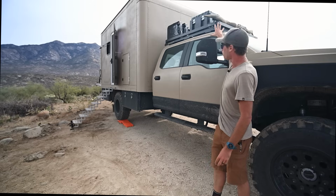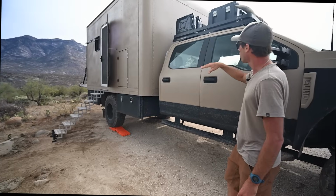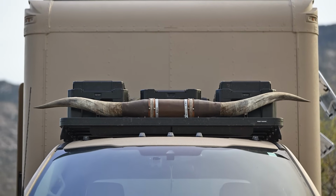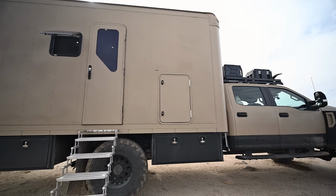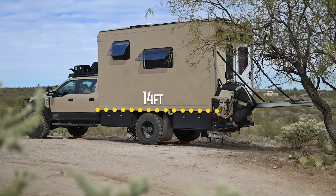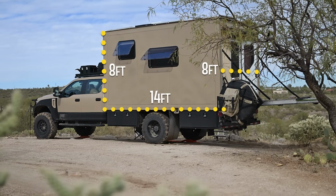And then up here on the roof of the cab, since we don't have a cab over box, we have a Front Runner Slimline 2 roof rack, which is actually awesome because it's modular. I can mount things wherever I want. So starting on the box itself is a Morgan Industrial aluminum box that measures about 14 feet long, a little under 8 feet wide, a little under 8 feet tall, and it's been flawless for us.